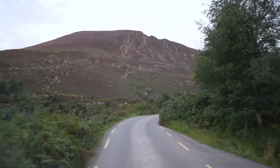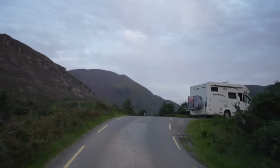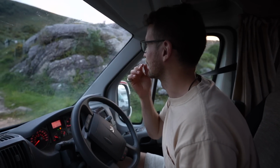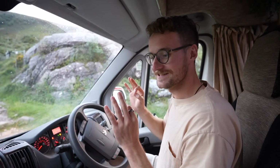Wow. Oh yeah. It's a wee donkey. Here we go. Wow. Alright, I reckon we're done. Just get the drone up from here, go and get the shots that we need to get.